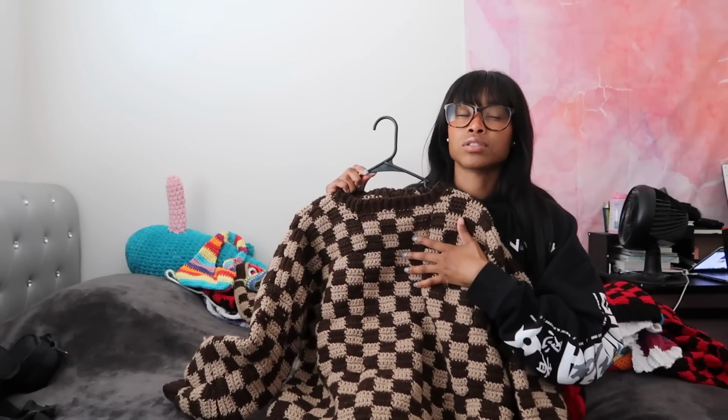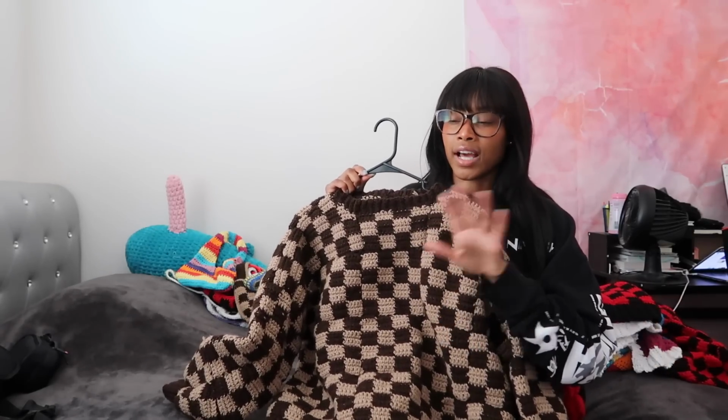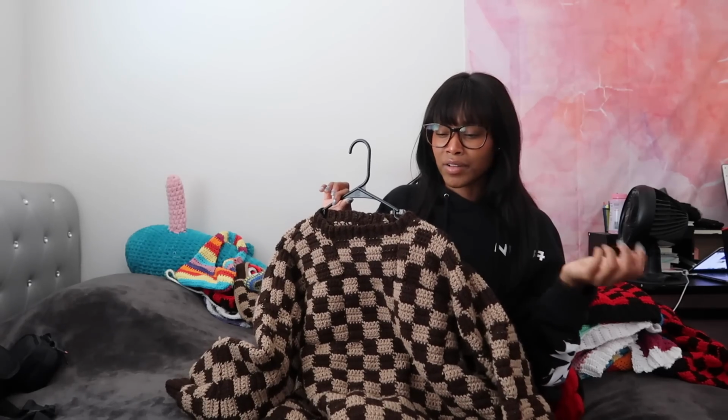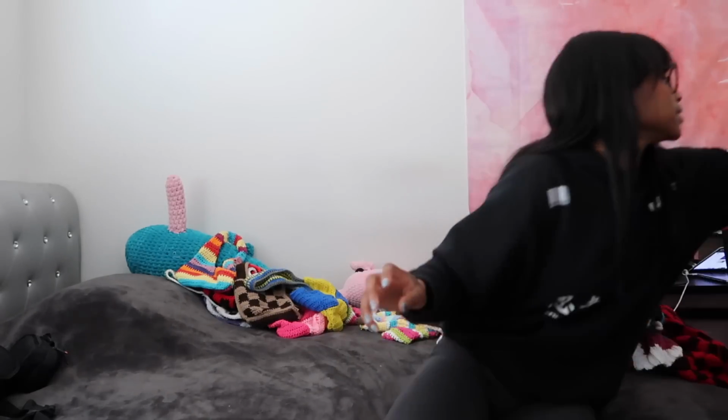But I'm going to show you guys all the purses I made, because I made purses to match most of my sweaters. 99% of the sweaters I made a purse to match, because I wanted that to be my aesthetic. I wanted a purse and then sweaters, because, you know, it's an outfit. I feel like a purse completes an outfit, even though I don't even wear purses. But I wanted to make a purse because it's crocheting. So now I'm going to show you guys the purses I made.